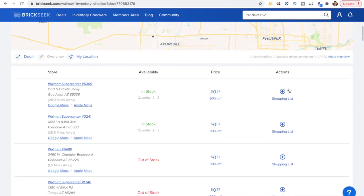You can also make a shopping list. So if you're going to go to different stores, you can make a different shopping list on your route, so on and so forth.